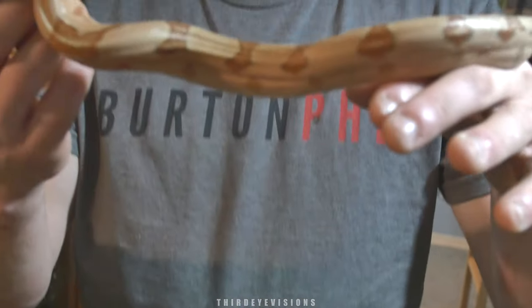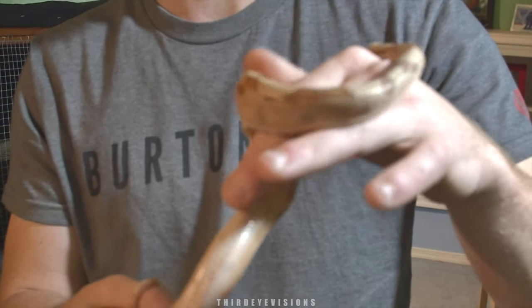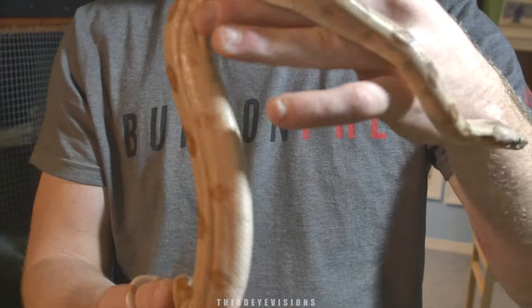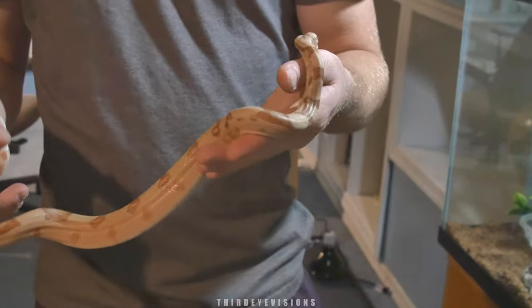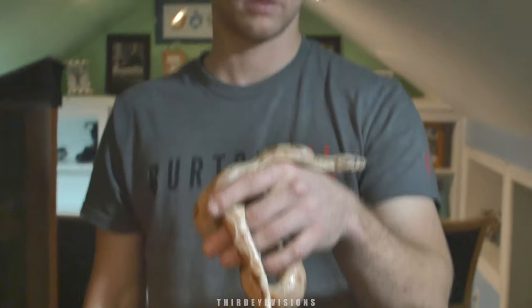Her pink tone is just amazing from that VPI T positive. She's also heterozygous for sharp albino, which is just a strain for albino boas. So if she was to be bred with another heterozygous sharp albino, they could produce albino babies. Right, so that's about it. That's about all I have to say right now.